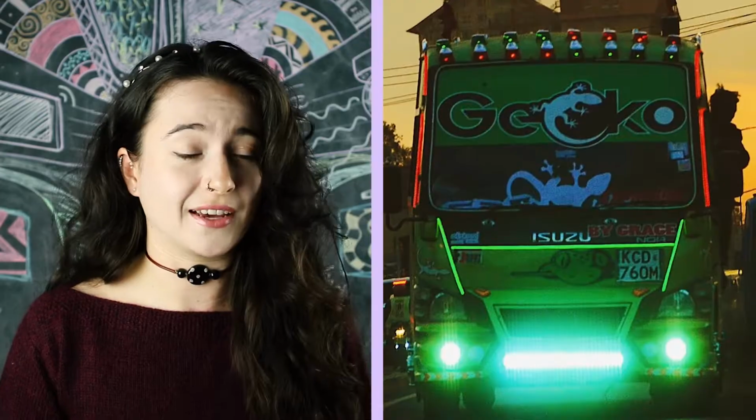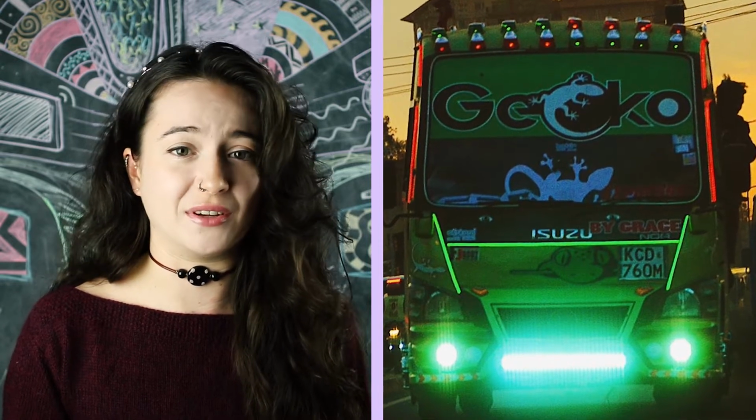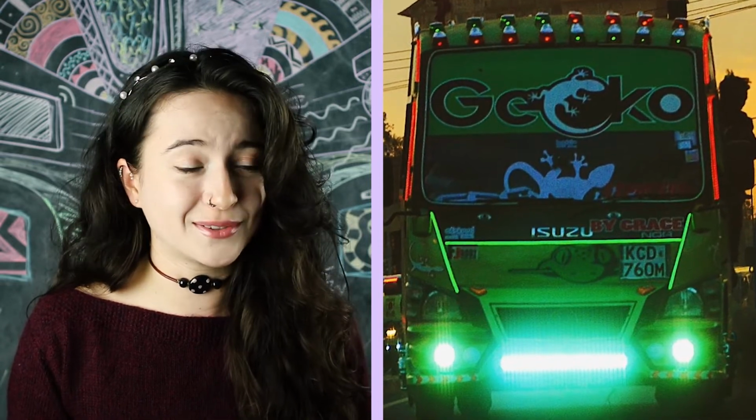If you're looking for something a little less classic, you might want to try visiting Ongata Rongai Route 125 and riding the Gecko. Gecko has a very apparent theme, which I think we've established by now I like. I like the buses feeling cohesive, and geckos are adorable.